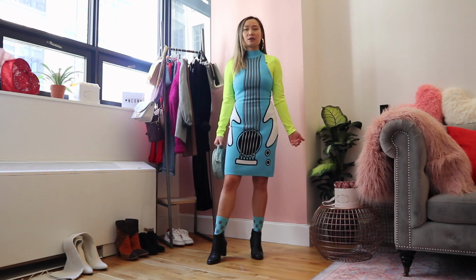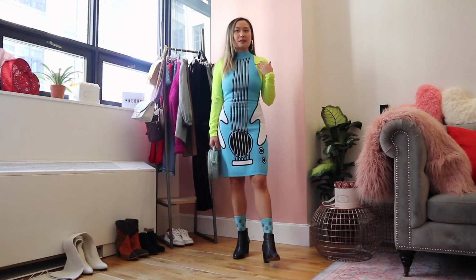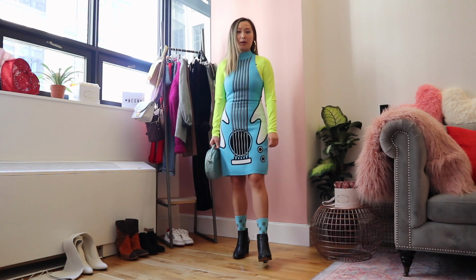That's one of the things about sweater dresses that I never understand, especially sleeveless sweater dresses: what season are you supposed to wear this dress? Because it's a sweater material, but it's sleeveless. I cannot wear this during the summer, it would be too hot.